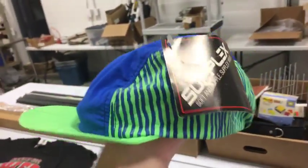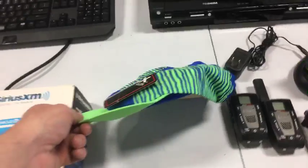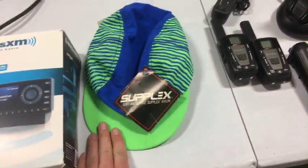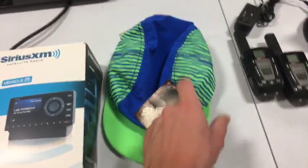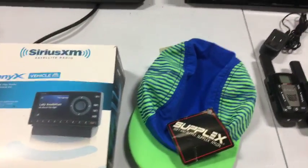I couldn't find any information on it, but this is cool. This is 1990s, 1980s Fresh Prince of Bel-Air style. I'm going to use that as one of the keywords, so I will get that listed. I don't know what I'm going to get for it. I might price it $20 just to see what it does. Maybe it won't sell. I don't know. It was $1. I decided to take the gamble.